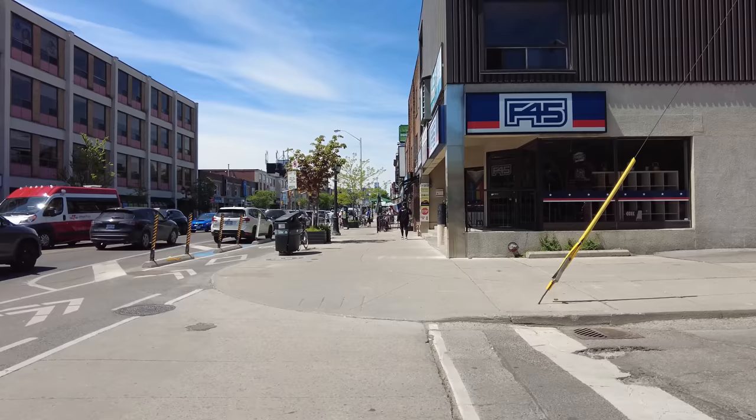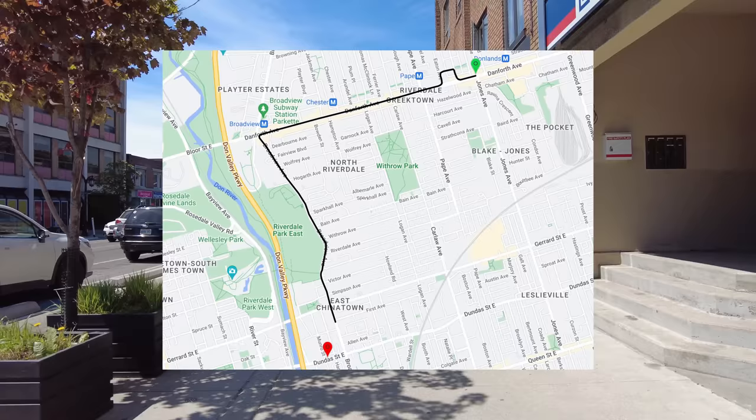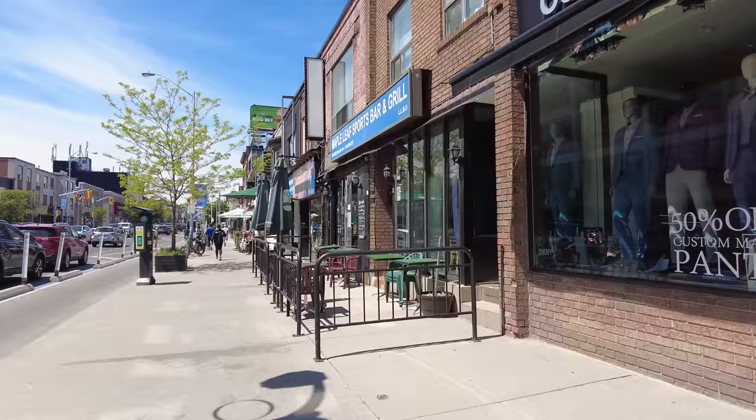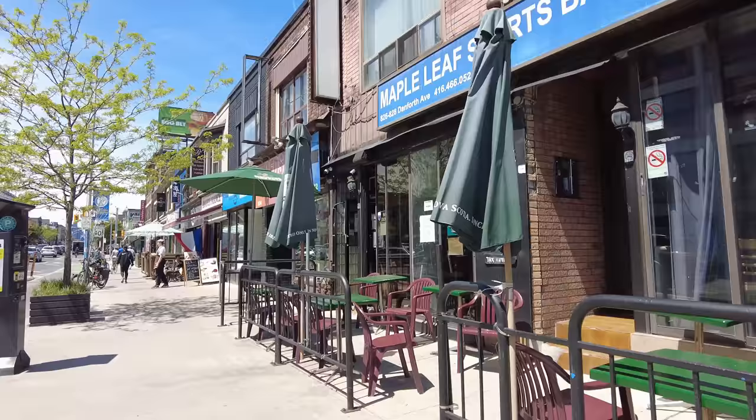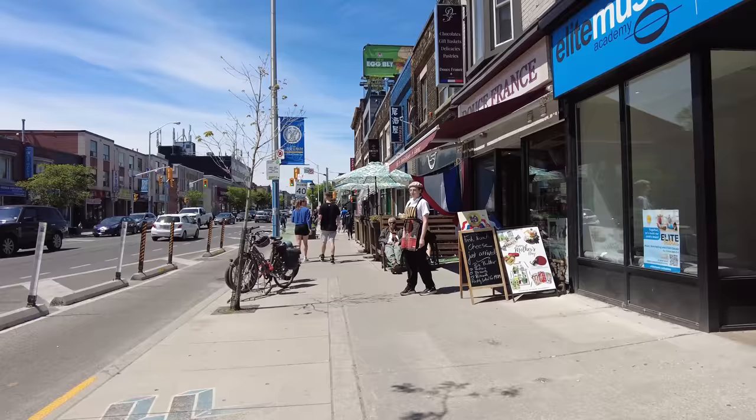So for this one, we'll be walking through Greektown. And then when I get to Broadview, I'll go south and we'll pass by Riverdale Park, one of my favorite spots in the city. It's been a while since we've taken in that skyline view. And then I'll head south down to Dundas, passing through East Chinatown. And I'll see if I can board a westbound 501 Queen streetcar.